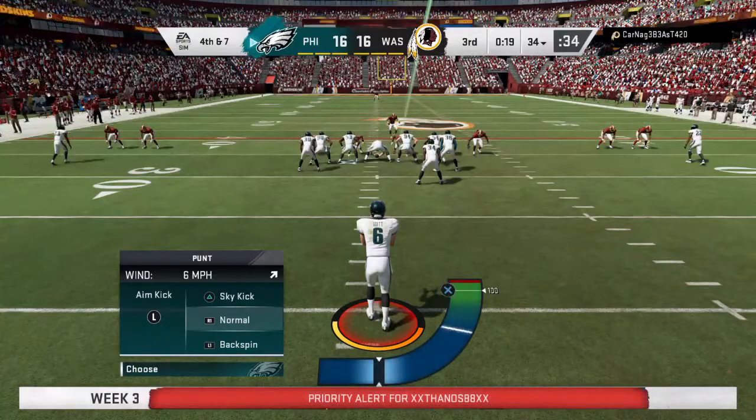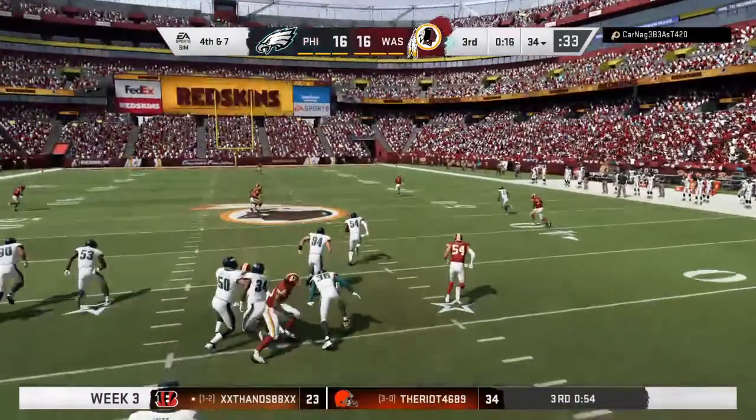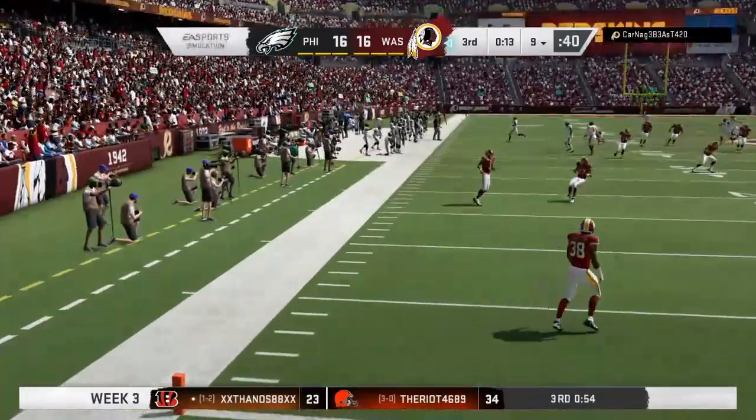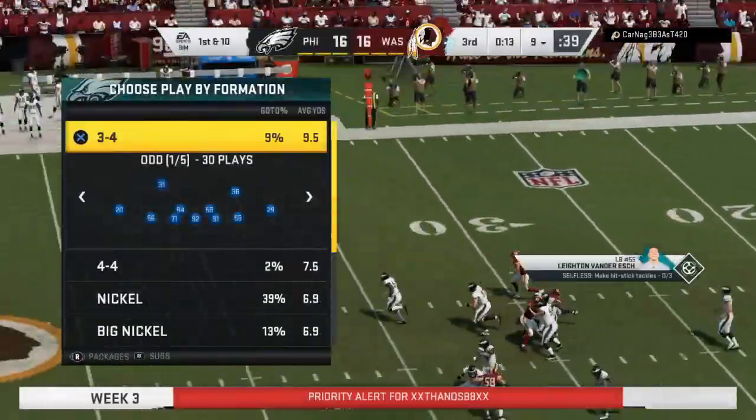Here's J.K. Scott now as he's on to punt for Philadelphia. He gets us away. It's a good one, drawing toward the sidelines. That one sails out of bounds. The side judge will walk it off. And he says it went out of bounds at the 9-yard line.